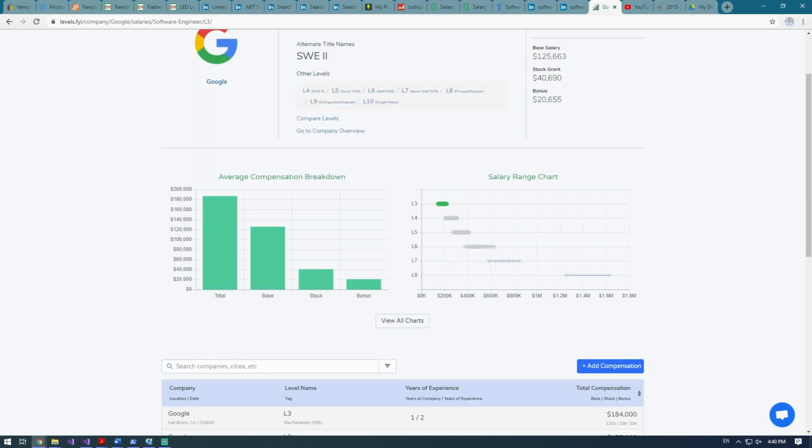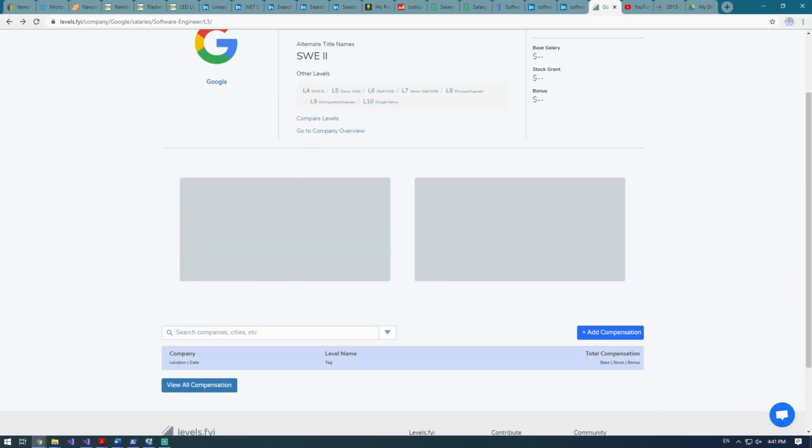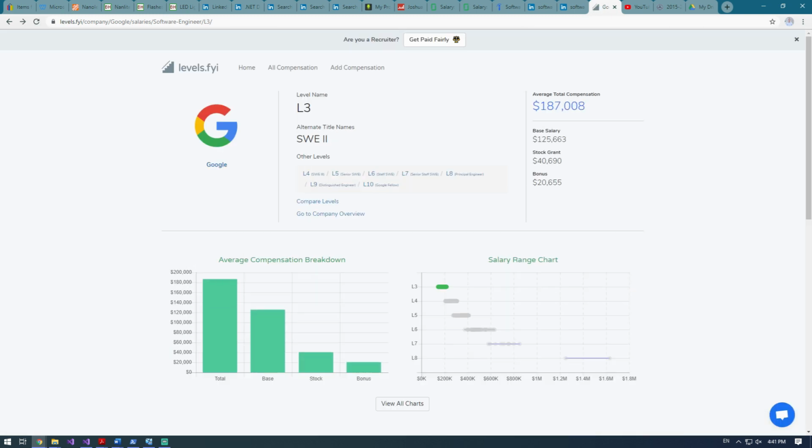Now one of the things that I do want to point out, and that I think is important to note, if we look at this chart, your mind kind of explodes because it's like, wow, you go up each level and you're making so much more. But it's not necessarily that you're making more. To illustrate this, let's look at the software engineer 3. Now, our base pay has only increased about $20,000. For our level 1, we're at 125. We come up to, or for our level 2, sorry.